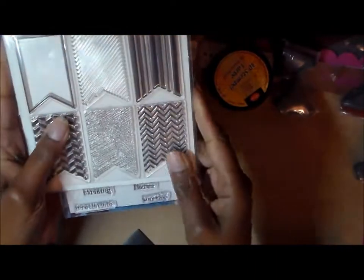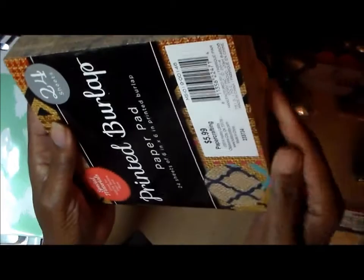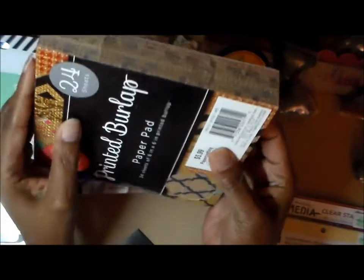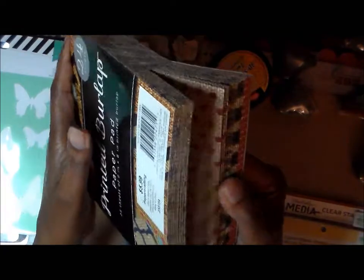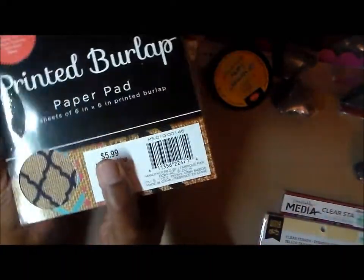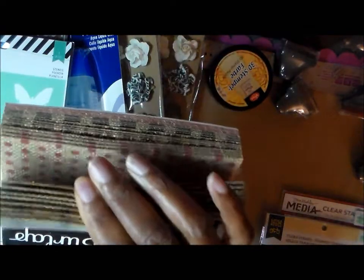I really like those. And hey, they had paper 50% off all pads. So this I paid like $3 for. But it's burlap. It is the printed burlap. And I got it because I have plain burlap, but I got this because it is printed.